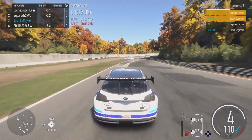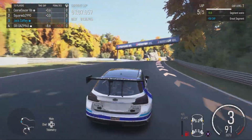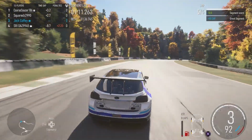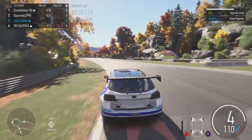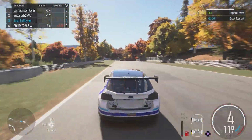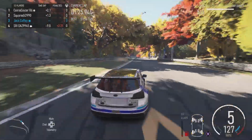Was testing out the Subaru and seeing how the tires really lasted, and I started gaining a lot of ground on the last lap, and I was like, oh, I might actually have a chance at first or second here, because I was catching them really quickly. It ended up being a definitely incredible finish. But as we're coming down here, we're just staying full throttle.